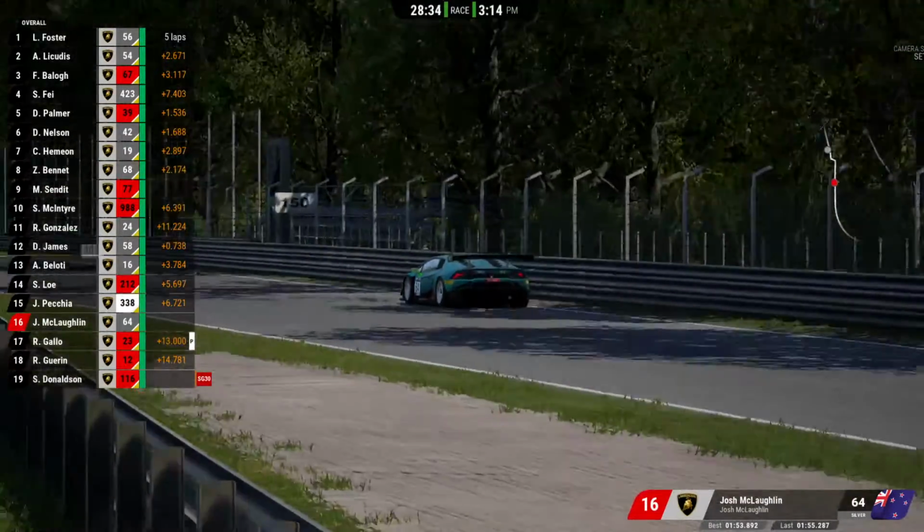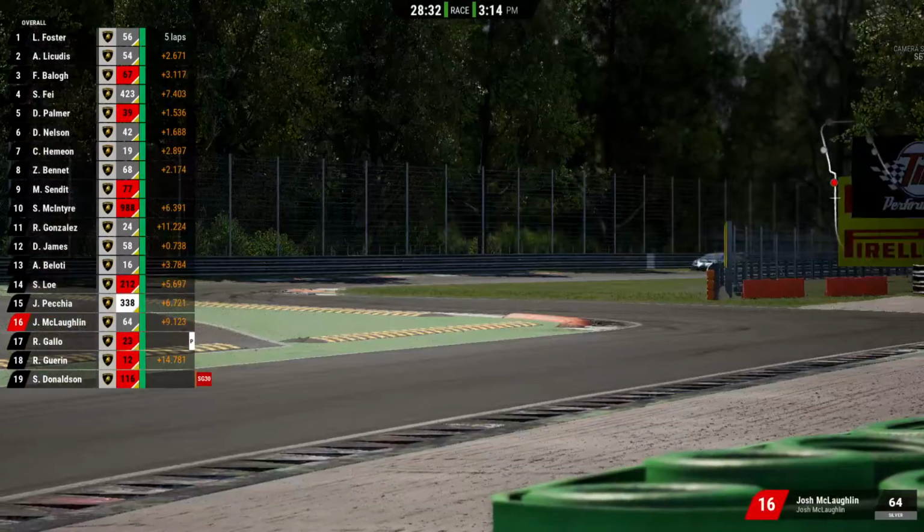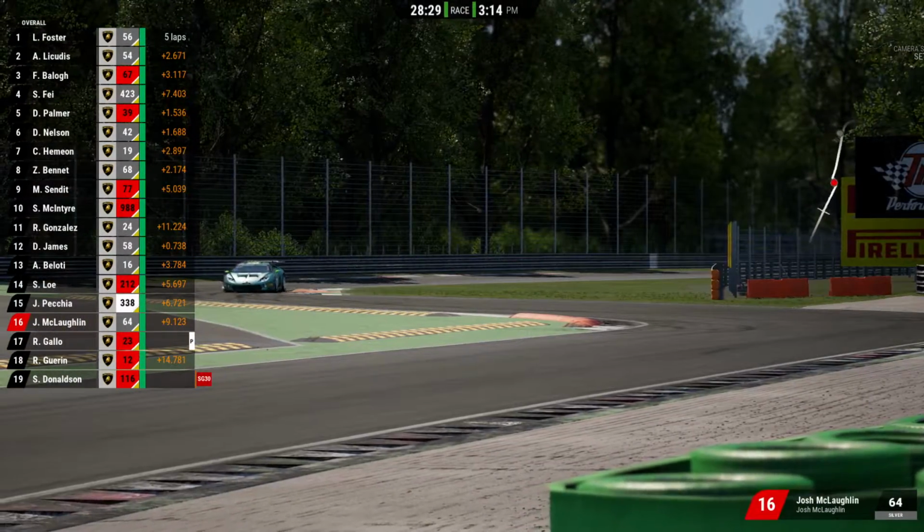Well, we find McLaughlin and Garin, our 2 fastest drivers, at the back of the field. Let's see what they can do in the next 28 minutes.